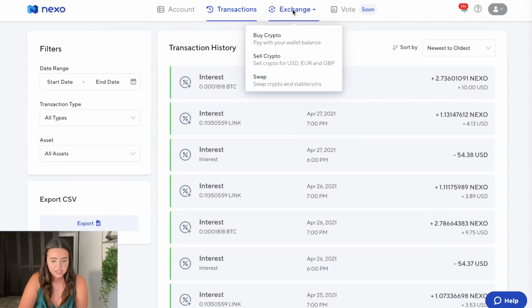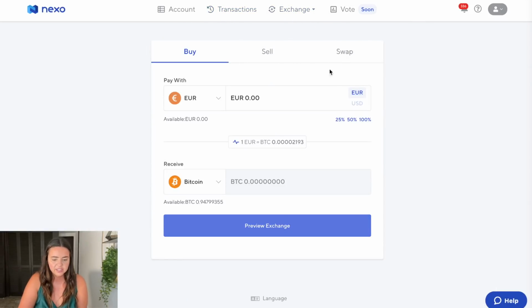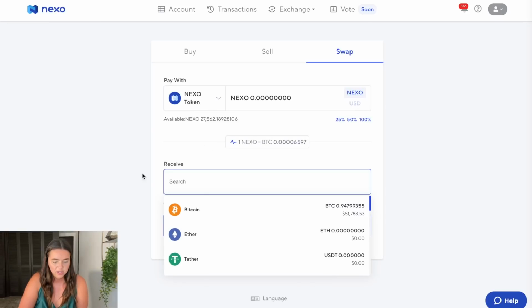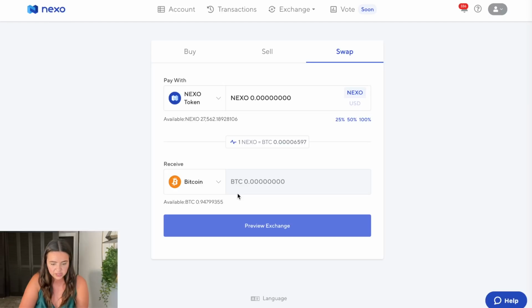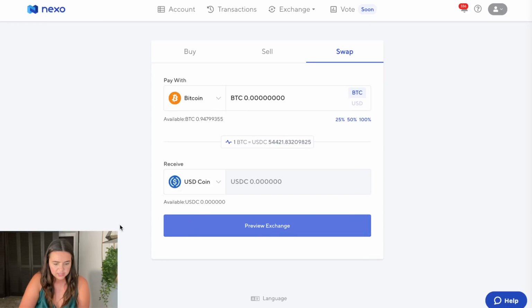Okay, so let's really quickly get into how to sell Nexo tokens. Someone asked this in a previous video, and basically swap. What you could do is swap Nexo for Bitcoin, but this is the thing. Let's say, for example, here that I want to sell 100 Nexo coins, or I take that back, what if I wanted to receive USD coin?